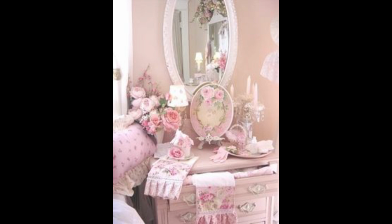Choose classic designs like florals, stripes, and polka dots, but be sure to stick to a palette of sugary pastels, such as powder blue, mint green, blush pink, and lemon yellow.